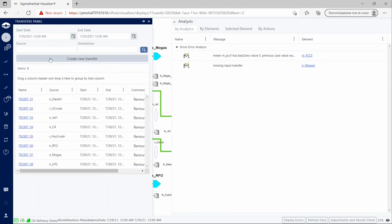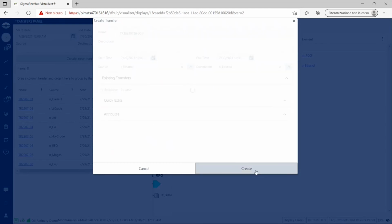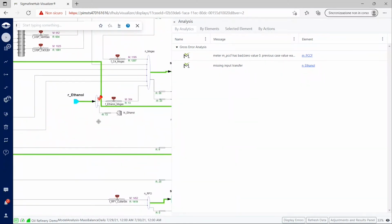In this case, in a few clicks, you can create your missing transfer, putting the source, the destination. You can even add some attributes if you want, or you can just create it. Here it is. The new transfer is now available, also in the model. And now you can run again your case.